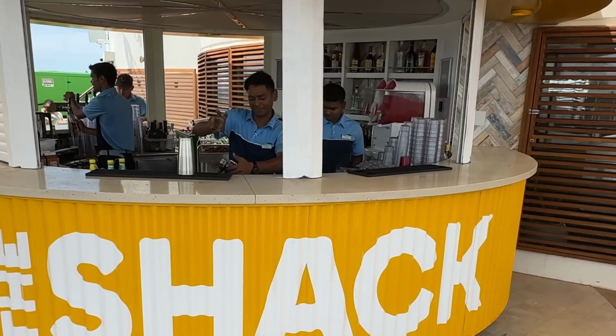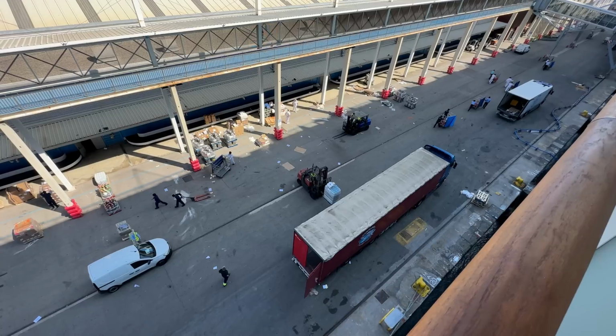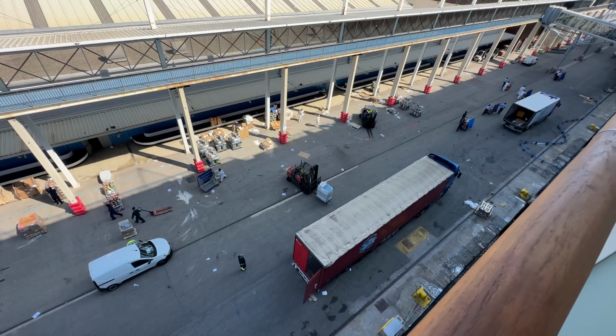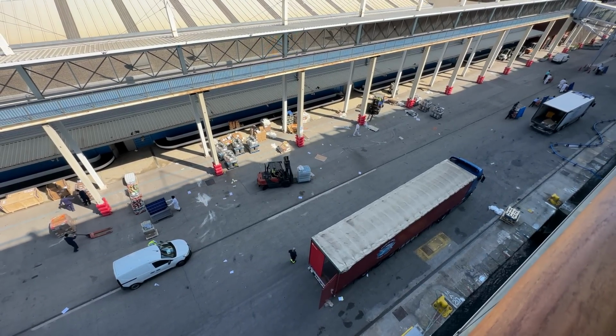Yeah, and they do seem happy. So after lunch, we went back to the cabin, did a bit of work in the afternoon, and spent some time chilling on the balcony. The weather was really glorious. And then at 3 o'clock we decided to go to Platter.